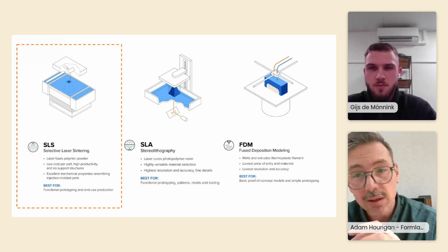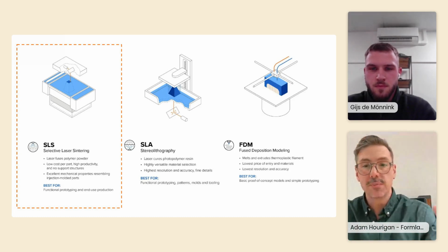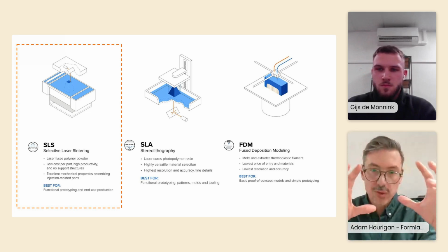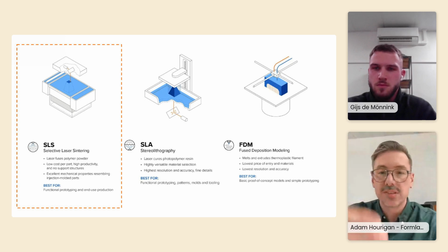Something else, kind of in the same vein, is that because we have the ability to use all of the build chamber, we can stack things on top of things, and that loose powder essentially supports our parts. All that loose powder can be recycled.